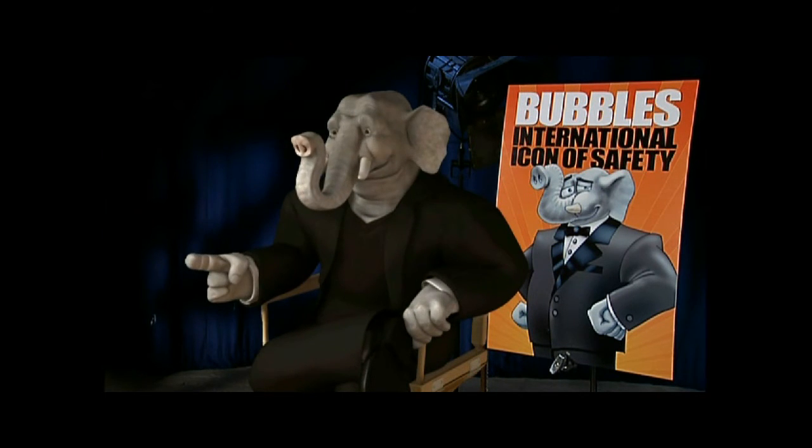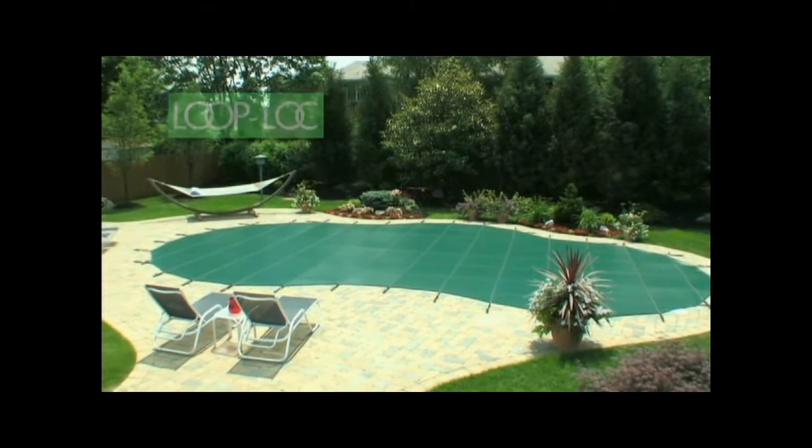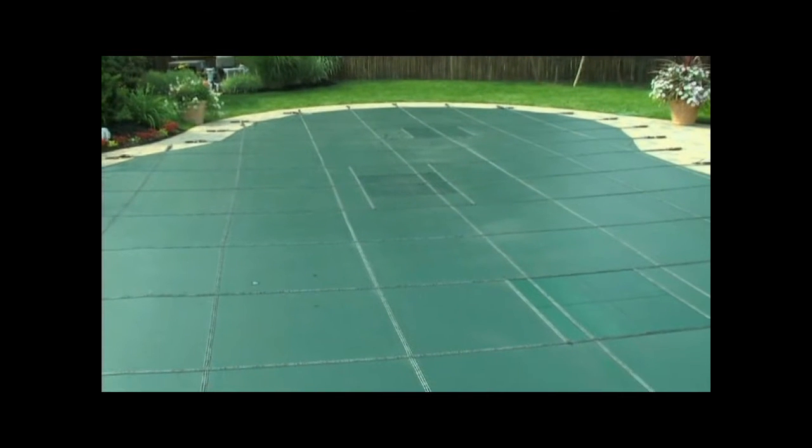Well, fortunately, there is a better way to cover a pool. Roll it, guys! Here it is, the genuine animal. A Loop-Loc mesh safety swimming pool cover. Tight, taut, dry, and beautiful. Loop-Loc's dense mesh lets rainwater drain right through. Since the cover stays dry, dirt, leaves, and debris just blow away.